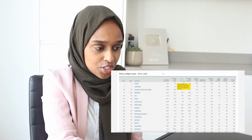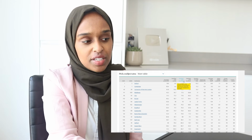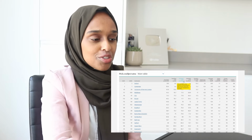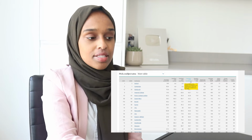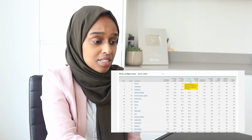If you look at the teaching column, most of it is in the 80s. So for the top universities, it's for the most part in the 80s, which is fine. I mean, teaching is teaching, as long as they can give you that information. But the feedback is so low. Even for LSE, which is the top university, it's in the 60s. All the other universities are all in the 60s as well.